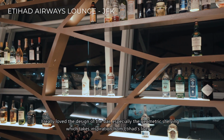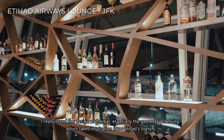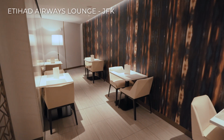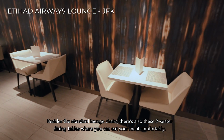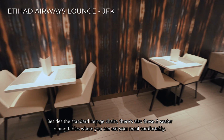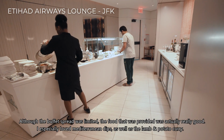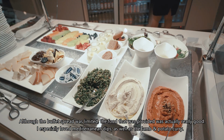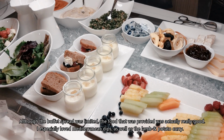I really love the design of the bar, especially the geometric shelving, which takes inspiration from Etihad's livery. Besides the standard lounge chairs, there's also these two-seater dining tables where you can eat your meal comfortably. Although the buffet spread was limited, the food that was provided was actually really good. I especially love the Mediterranean dips, as well as the lamb and potato curry.